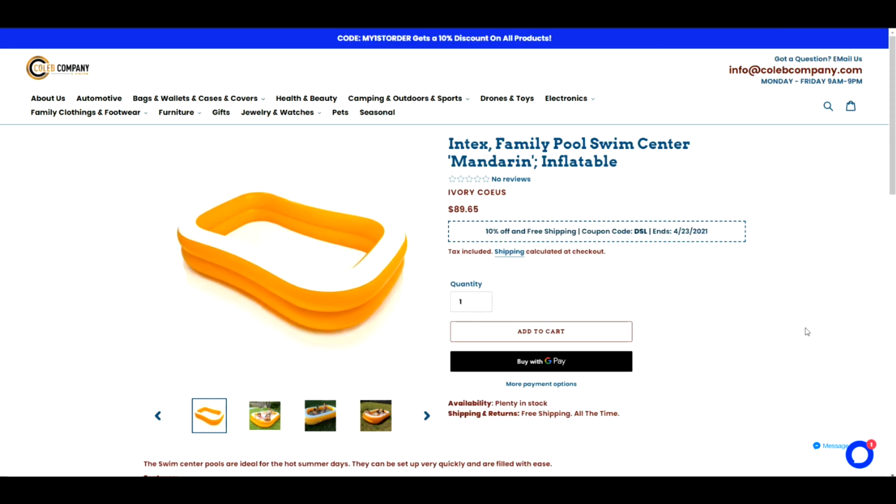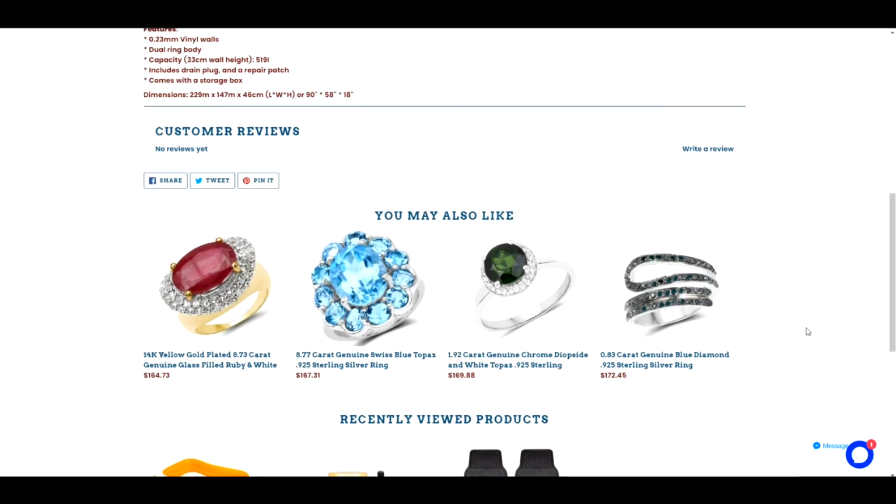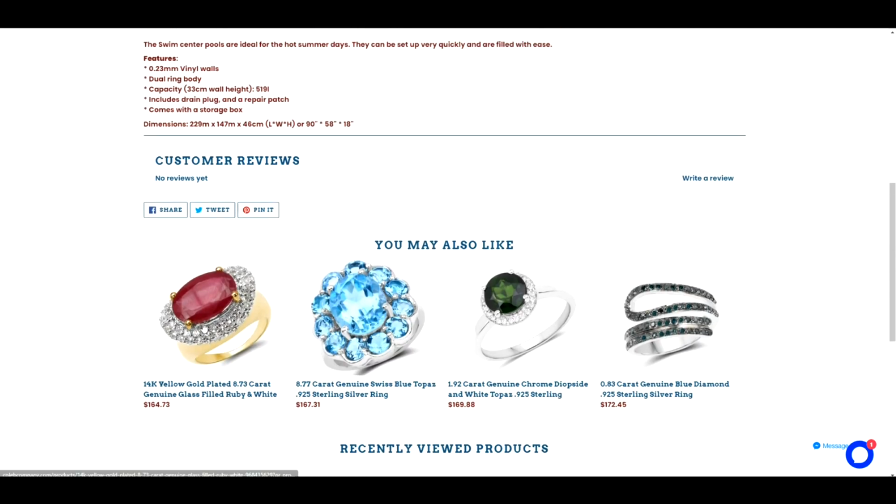You need to update this, otherwise people are not going to be able to find your store and find your products. The last thing I'm going to talk about is this section here, which is You May Also Like. This is built in from Shopify. It's really not that good, especially when you're running such a general store like this.